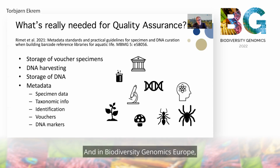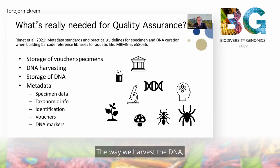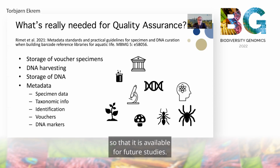And in Biodiversity Genomics Europe, we are focused quite a bit on both the storage of the voucher specimens and the way we harvest the DNA. We have a special task that is particularly concentrating on metadata development, standardization, and also offering a way to store the DNA so that it is available for future studies.